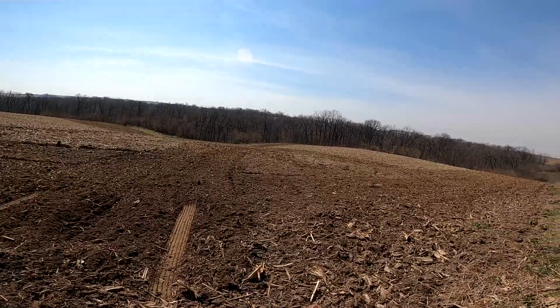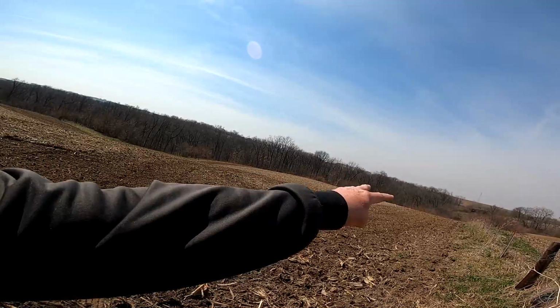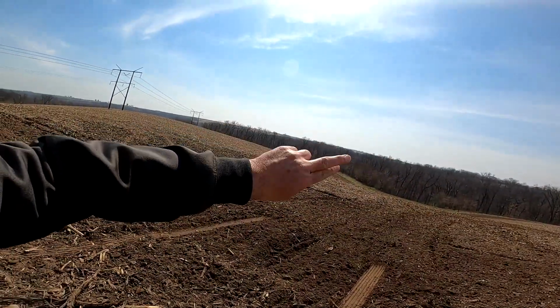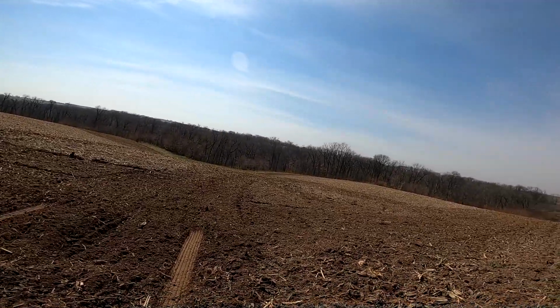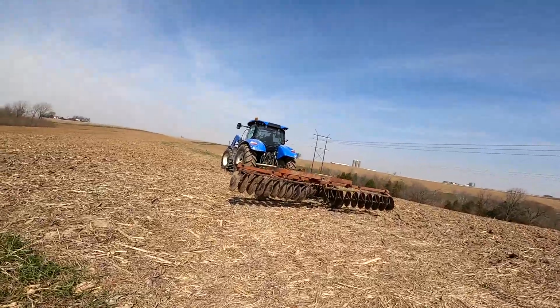For a couple hours, then we'll come up and we'll seed it. 2 lanes down here and around and up and down, and we got about 4 lanes going all the way down. So 4 passes, we should have her whooped. On to the waterways now.